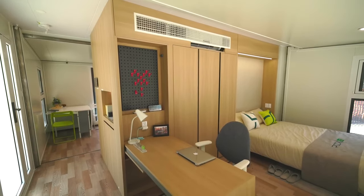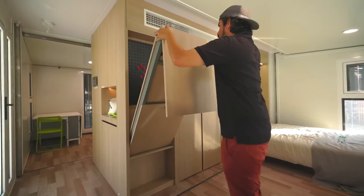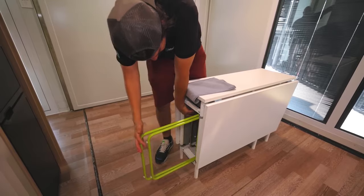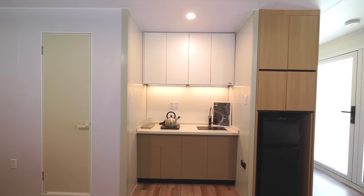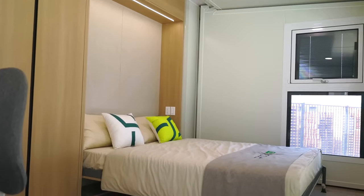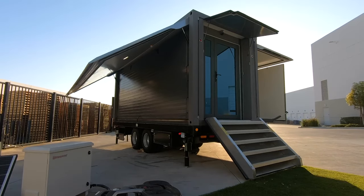The interior is cleverly designed with multifunctional furniture and smart storage solutions to make the most of every inch of space. There's a living area, kitchen, bedroom and bathroom. It's also equipped for off-grid living with solar power. The price for this remarkable home is $85,000.